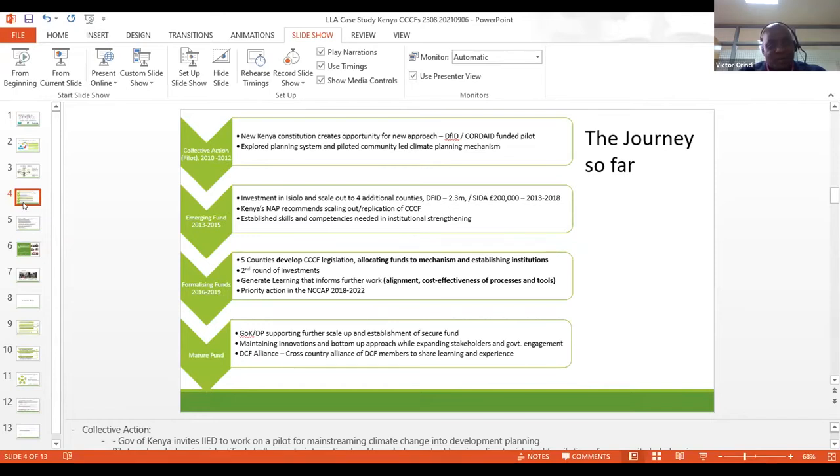Later, apart from working in the initial county of Isiolo, after stocktaking, we moved to an additional four counties with support of a number of development partners. But the key thing for us at that particular juncture was the fact that the national adaptation plan actually picked this up as a good lesson that was worth replicating.